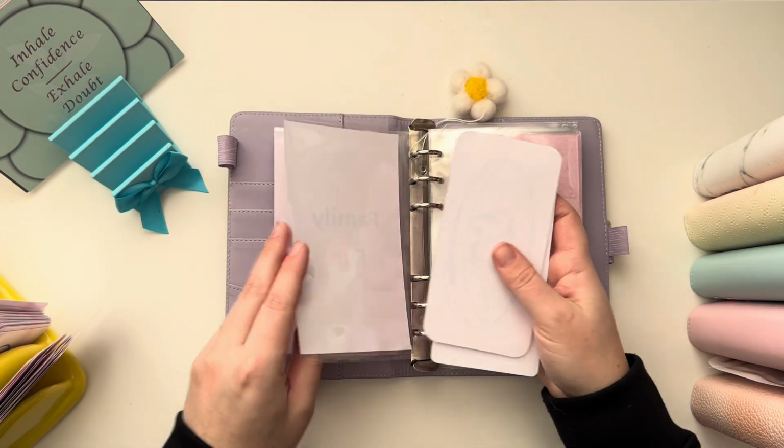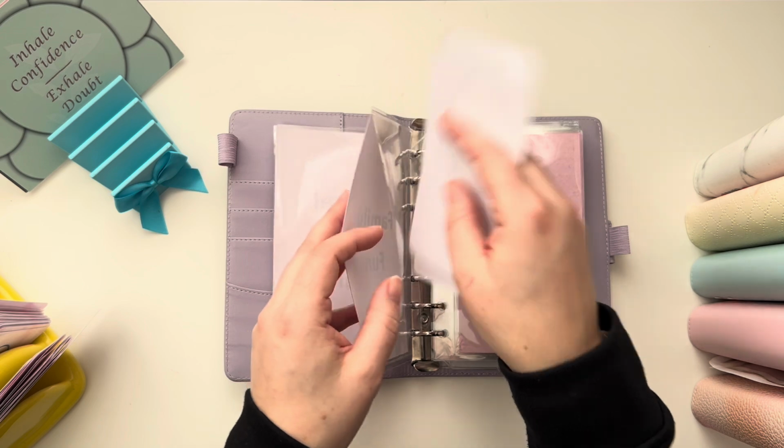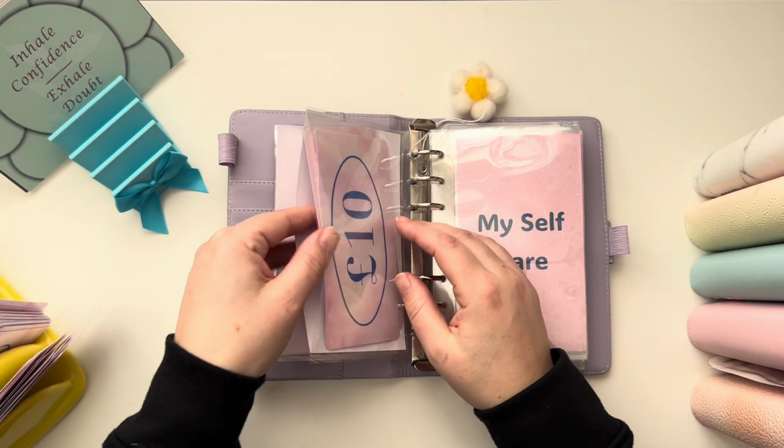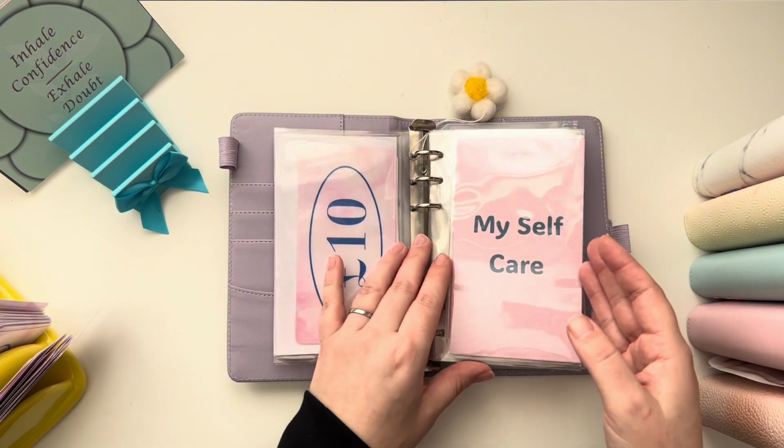Has anybody seen Wicked or Moana 2? They are on our wish list to go and see. So if you've seen Wicked or Moana 2, let me know what you thought.